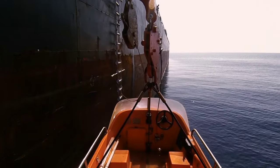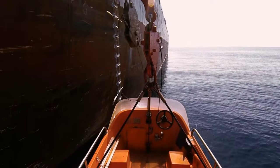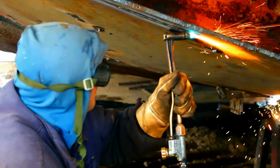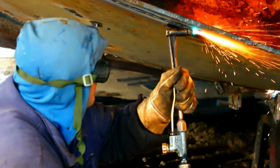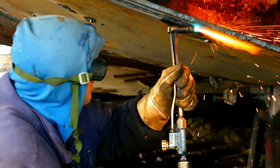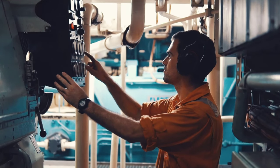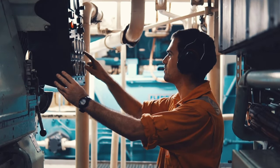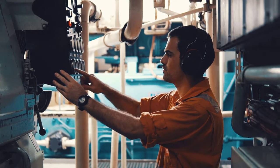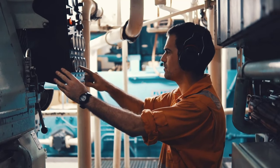Then comes the all-important sea trials. This is where the submarine is immersed in water for the first time, a moment of truth for everyone involved. The submarine's performance, maneuverability, and safety features are all assessed under real sea conditions. This testing phase is absolutely crucial. It's all about ensuring the utmost safety and efficiency for the crew who will be operating in some of the world's harshest and most unforgiving environments. Once a submarine passes all tests, it's ready for its mission.